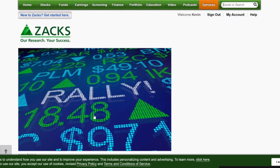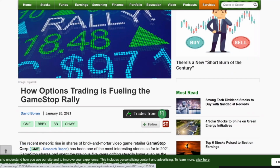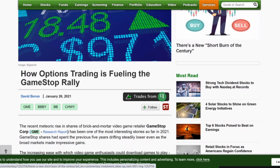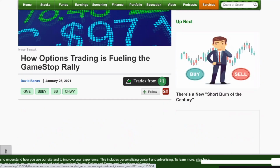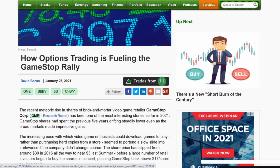Yeah, so in your article here, you go over some of the basic mechanics of how options trading is fueling the GameStop short squeeze. Obviously, most people understand short interest, but there's a couple of things feeding off of each other here where the float may be too small for the shorts to cover. How is the call buying also driving the stock higher?